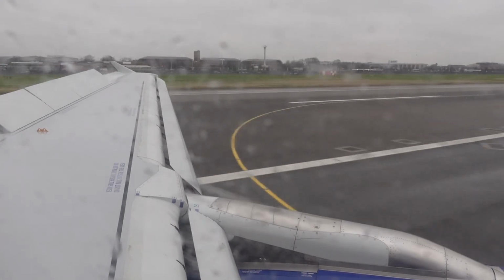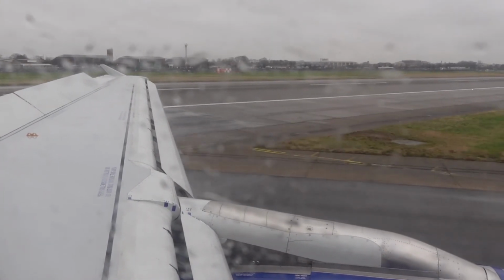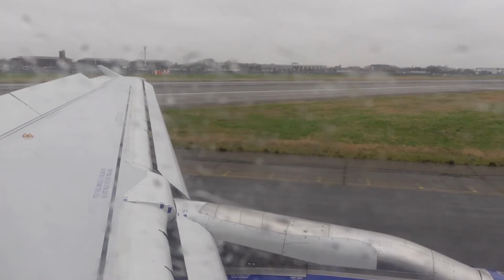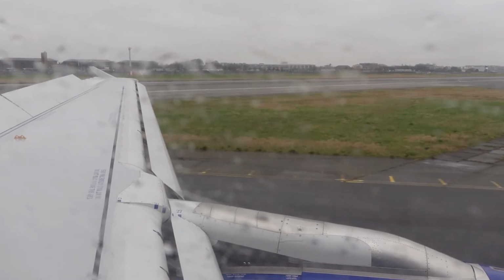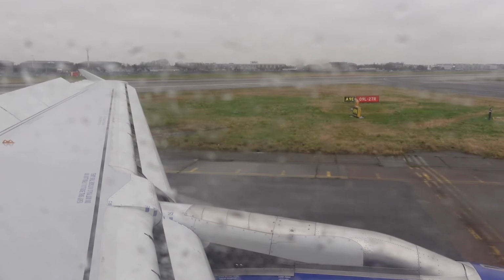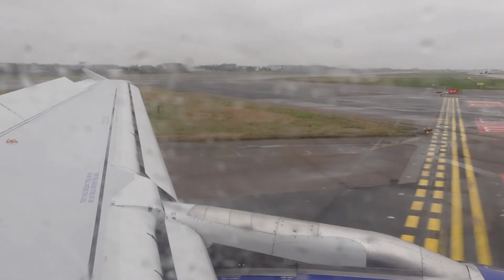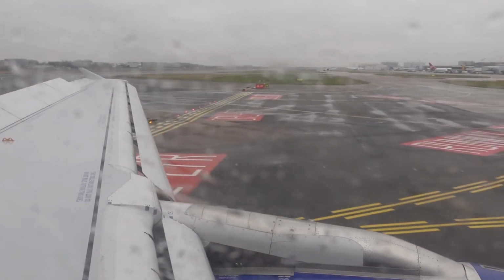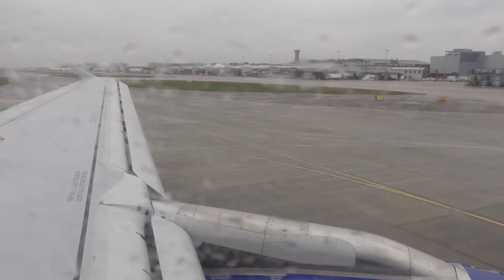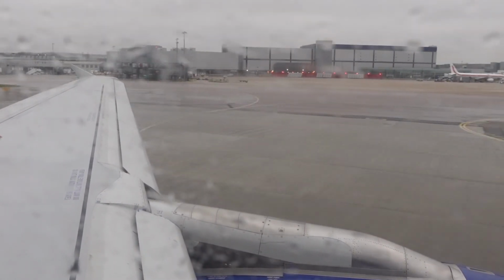A warm welcome to London Heathrow, Terminal 5. The time is now approaching 3:15 in the afternoon. Please remain seated with your seatbelt fastened until the fasten seatbelt sign has been switched off. And when it's safe to do so, please take care when opening the overhead lockers, as items may have moved and could fall out, causing injury. You may now make and receive calls as well as use all data services on your handheld electronic devices.